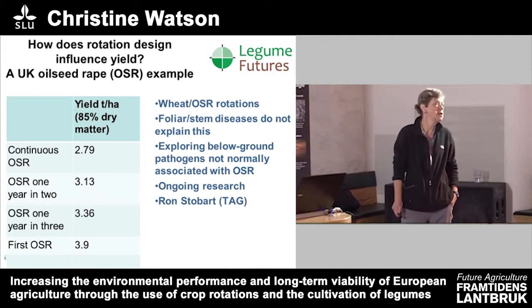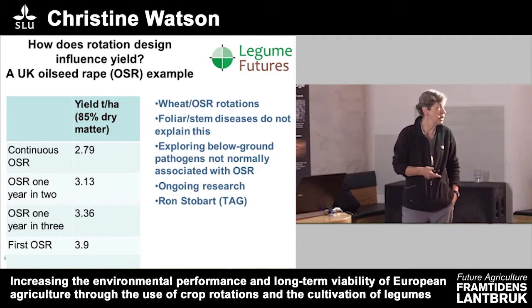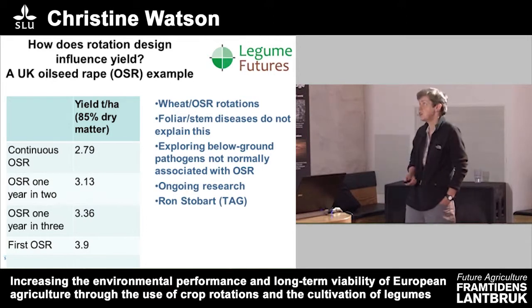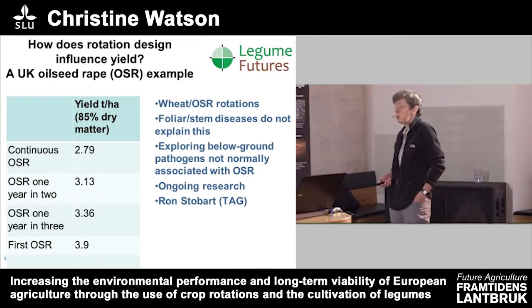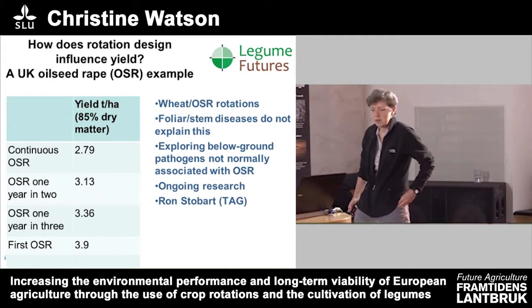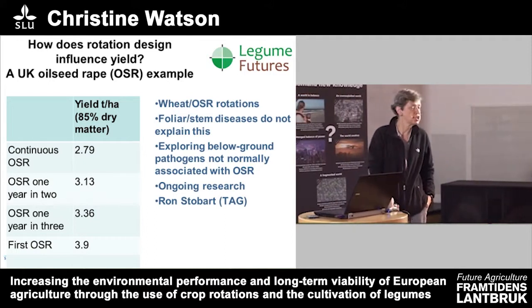They can't explain it using anything that's going on above the ground. They can't explain it in terms of any above ground pests and diseases so far. This is an ongoing piece of research, but they're now looking at below ground pathogens that wouldn't normally be associated with oilseed rape. So there's an interesting story there, but that's just an example of the impact of rotation design.